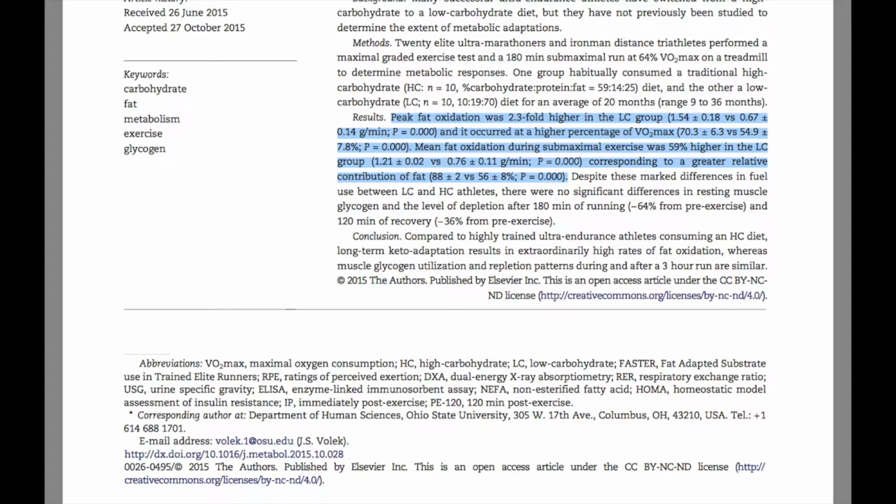Another pro has been shown in a study with fat-adapted endurance athletes, which showed that they had a 2.3-fold higher fat oxidation rates at a higher percentage of their VO2 max, and also had 59% higher mean fat oxidation rates at submaximal exercise when compared to a high carb group.